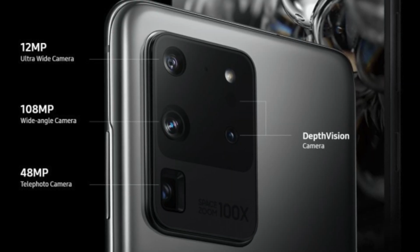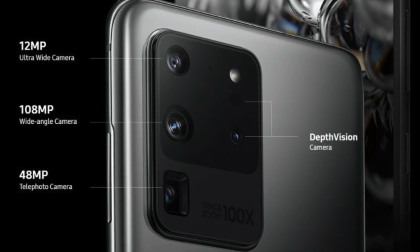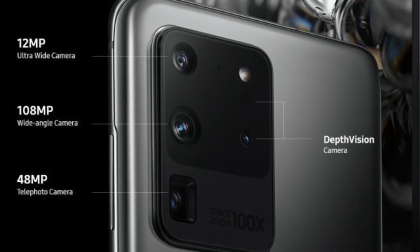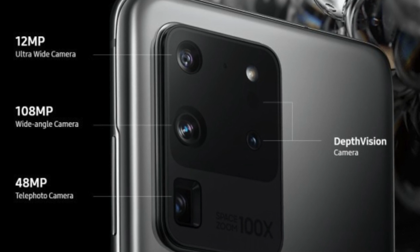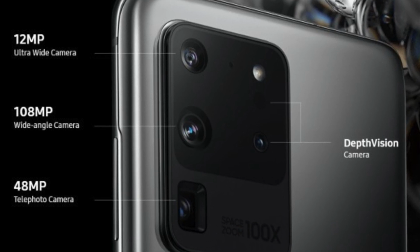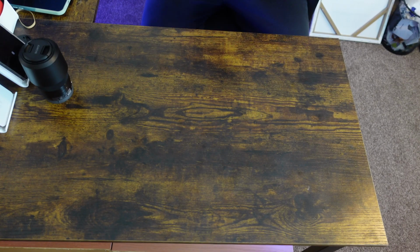The other three cameras on the rear are, you have your ultra wide 48 megapixel camera, you have your 108 megapixel wide main camera, and then you have the 10 times hybrid optical telephoto lens. I think it's a 48 megapixel telephoto lens, but you can see plastered on the back there, I don't know if you'll be able to see that too well, 100 times space zoom.